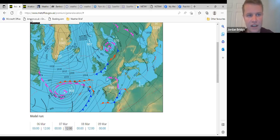That red line is the sort of 528 isotherm, which generally marks where we start to go into an even colder air mass from the Arctic. There is a particular scientific explanation for it, but once that line starts moving down, then we know that we are definitely going into some air which may bring us some snow.